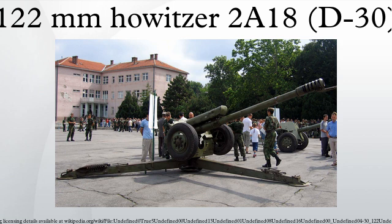D-30J, Yugoslav Serbian version of the D-30M, D-30 improved Serbian version. M91 Mona, Yugoslav variant with the 100 mm ordnance of the MT-12. Prototype only. Khalifa, Sudanese licensed version of the D-30.